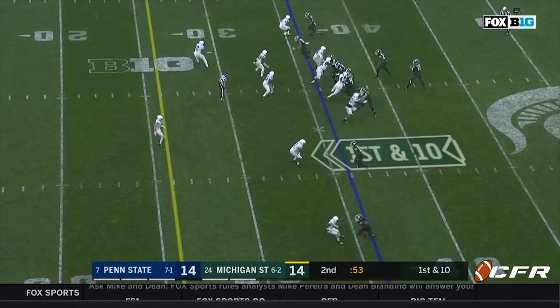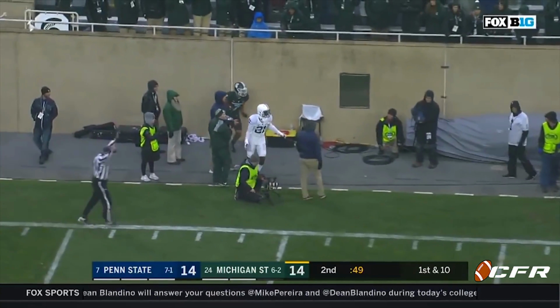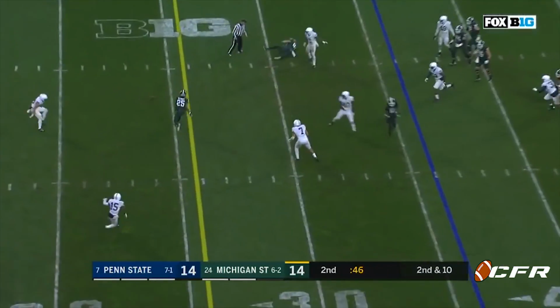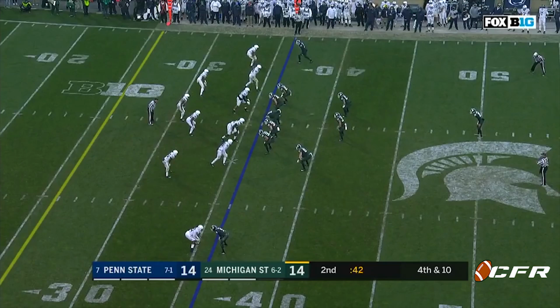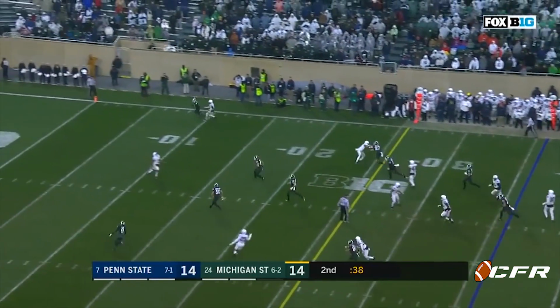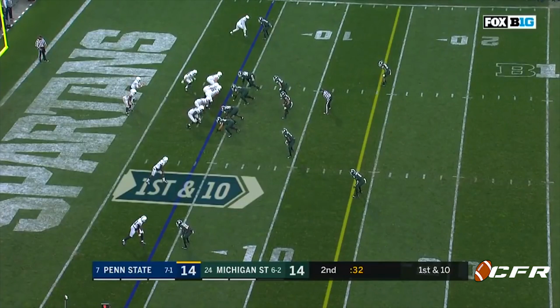So the Spartans have it at the 36. Dowell pumps and now throws back shoulder, and White's got it. The backfield. Penn State heats it up with a 5-man rush. Incomplete. They're down 10. They bring 4. Lewerke throws high, looking for. Tompkins steps in front of it, and well done by Jake Hartbarger inside.